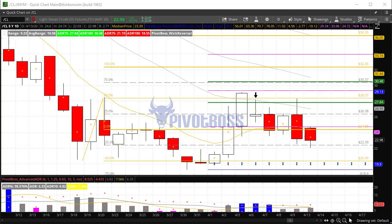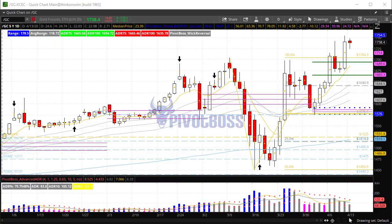All right, let's take a look lastly at GC. GC has been very strong. We talked about this before, that any pullback here could be a bounce opportunity for new highs. We kept talking about 1767 as the next upside target here.